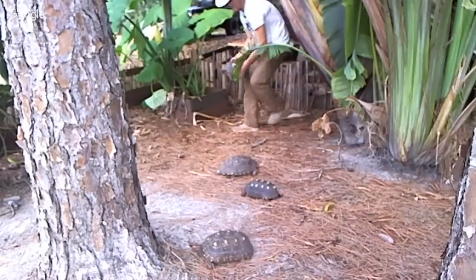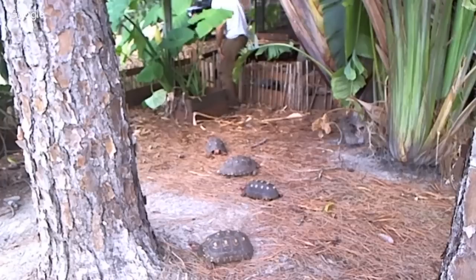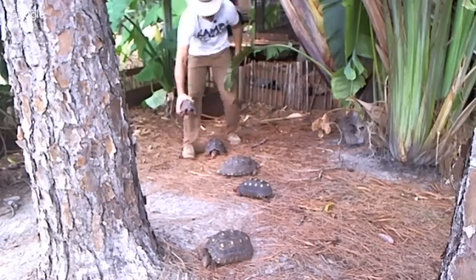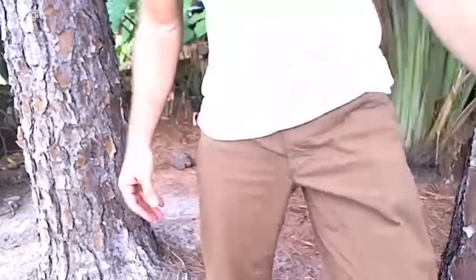I just wanted to bring out some of them. There are 11 cherry heads in this enclosure. I've got 3 males and 8 females. So they give me a lot of babies. They're really cool. Let's see what the questions are doing right now.